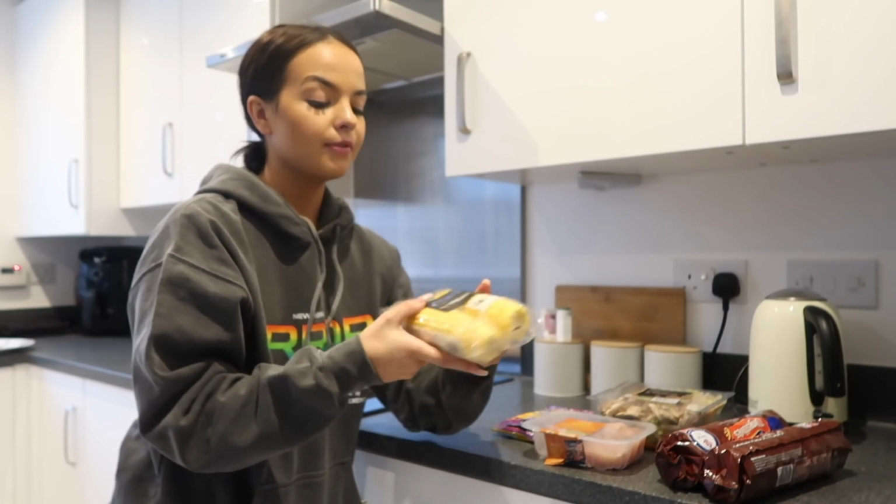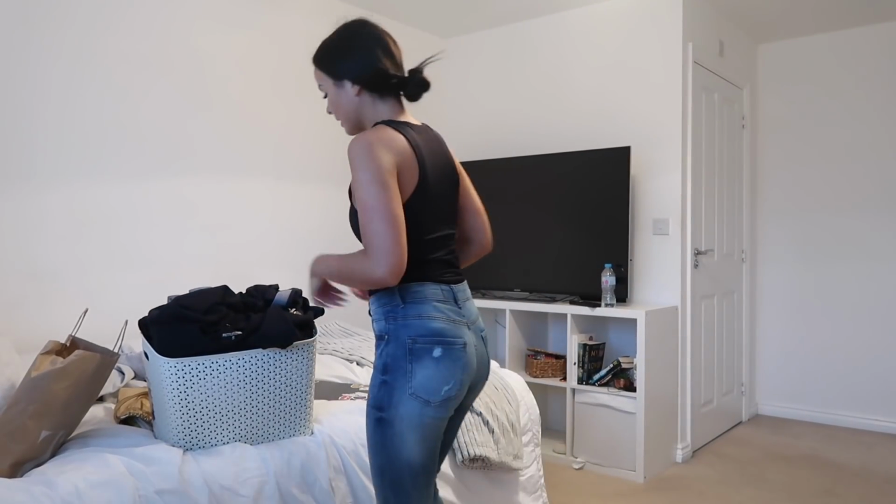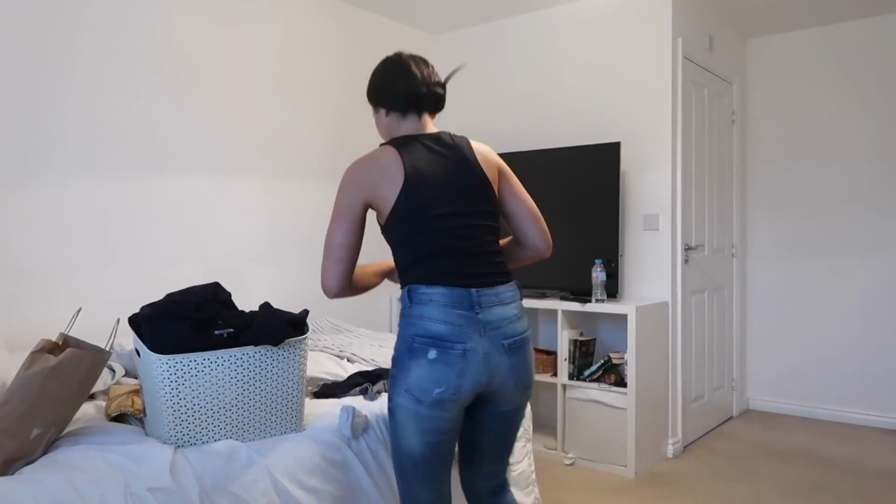So we have some sweet corn. So that's going to be our dinner that we're going to cook later on. Okay. Look, a hot mess. So I've just got the clothes from the dryer so I can put them away, because while I was out I put them in the dryer to dry because I need some of the clothes. So I just need to put them away.